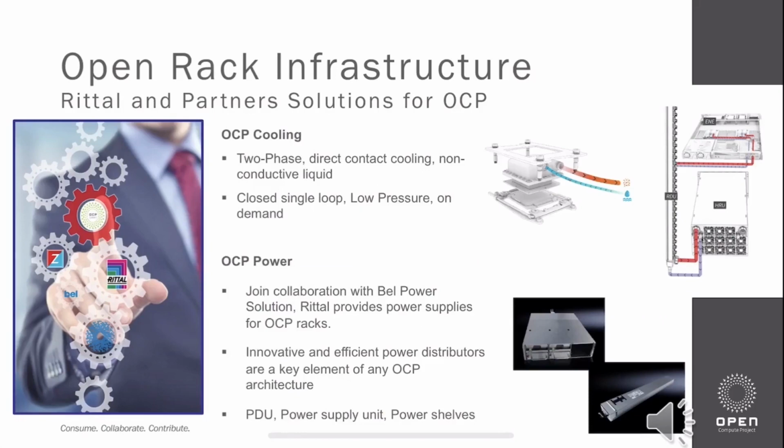At the beginning of our presentation, I mentioned that Rittal is not just a rack supplier. Rittal is a solution provider in terms of rack, power and cooling, also in the OCP community. We are contributing not only for racks, but also for cooling. Rittal has now developed with the partner company Zutacor a two-phase direct contact liquid cooling. It's a closed loop working with low pressure, and the cooling is on demand. I highly recommend that you look at the latest presentation we showed during the OCP Virtual Summit.